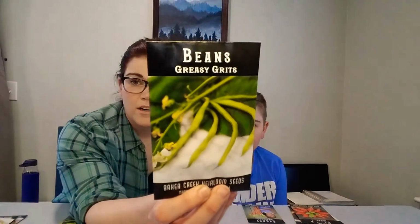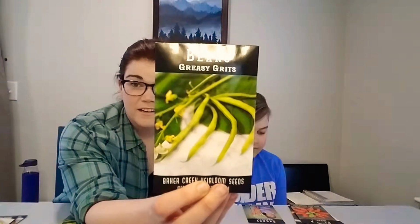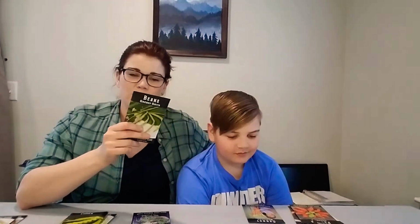The next one I'm going to show, we got green beans, Greasy Grits. Classic Greasy Grits. They're supposed to be really nutty. It says superior nutty mellow umami flavor, and that they're sought after by chefs and things like that. And so again, I thought if we're going to grow green beans, we should grow green beans that are unique and yum for the kids. And they just look really fine and delicate.